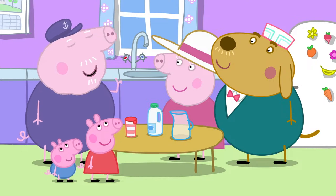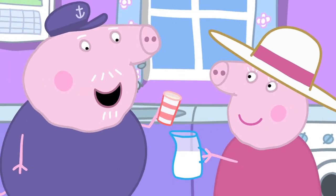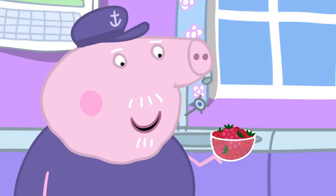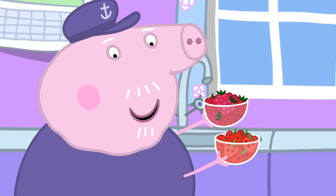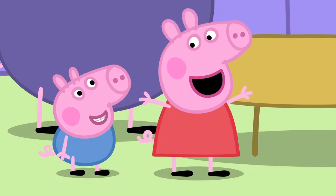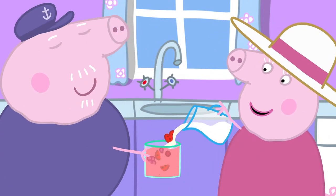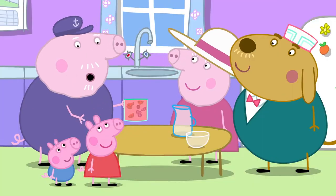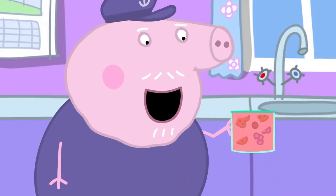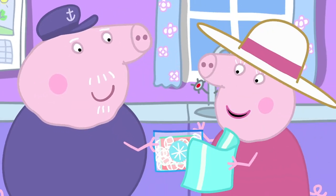Right, let's make ice cream. First, we pour some milk into a jug. Then we add some cream. Now, what flavour would you like your ice cream to be? We do have raspberries and strawberries from the garden. Yes! Let's make raspberry and strawberry ice cream. In they go. Then we pour all our ingredients into a freezer bag. Now we need to make it very cold. Ooh! We'll put the ice cream bag into this bag full of ice and salt. And wrap it all in a towel.